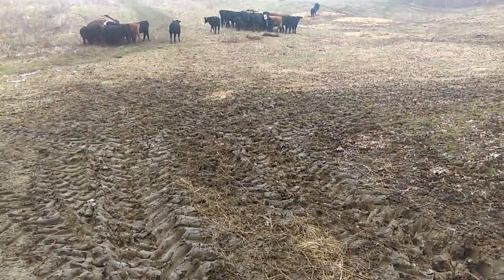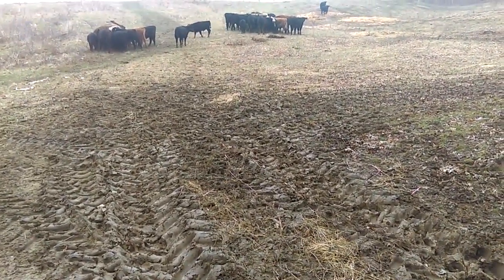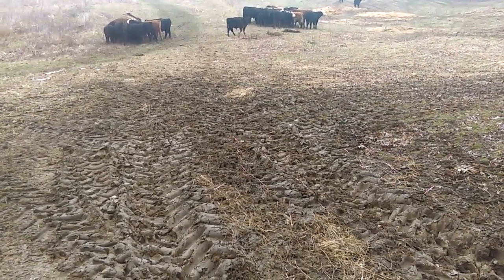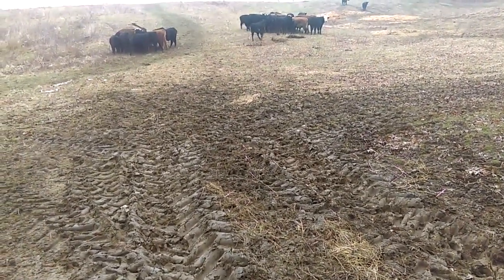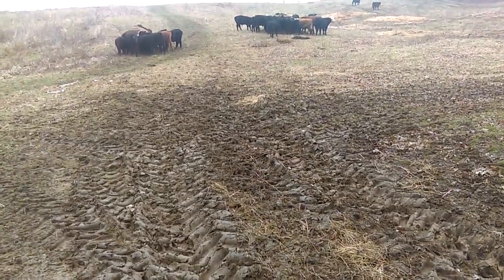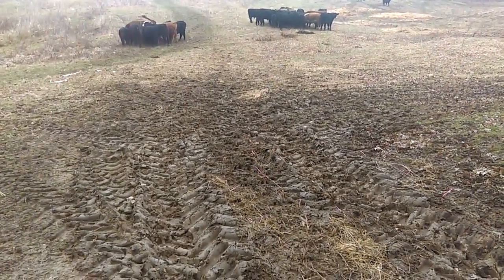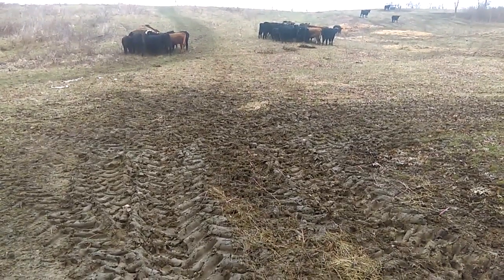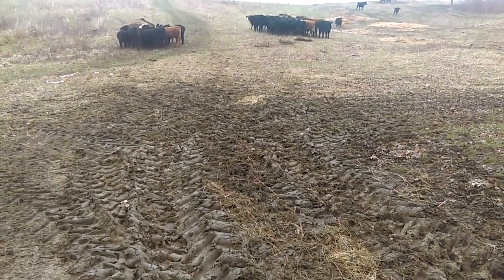So anyway, folks, they are moved. They're looking good, and I'm glad I've got this step taken care of. There'll be at least 1, maybe 2 more groups of calves to be weaned out, but our calving season is still kind of long. We need to narrow that window down. So for that reason, I'm going to have a couple groups.